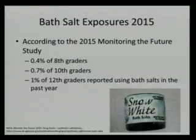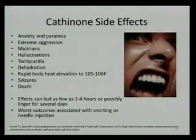So we do still have kids using this stuff. So what are some side effects? Well, again, anxiety, paranoia, extreme aggression, mydriasis, hallucinations, tachycardia, dehydration, hyperthermia up to 105, 106, seizures, and there have been deaths associated with it. Effects from this drug can last as few as 3 to 4 hours. However, it can linger for several days.